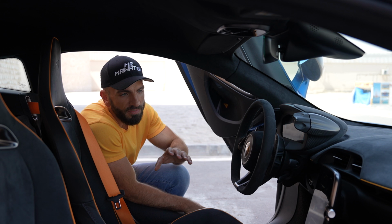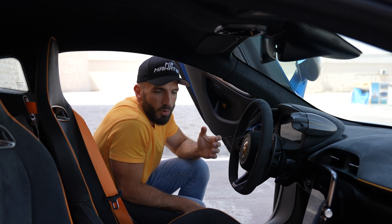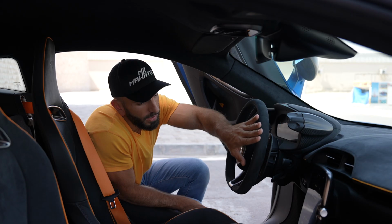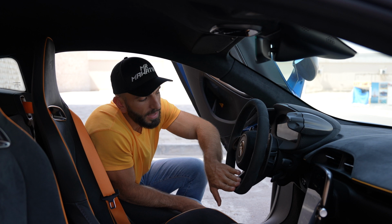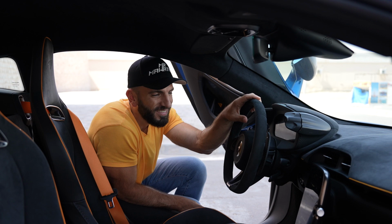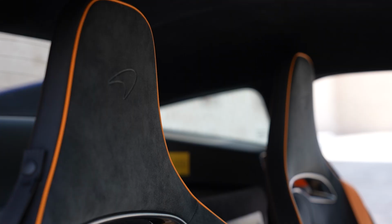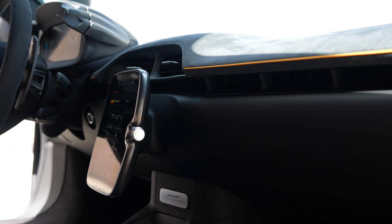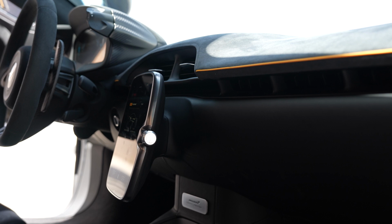The 296 was a bit more crazy, a bit more futuristic in terms of touch controls and buttons. Over here, it's a more pure driving experience. The steering wheel is plain, you have no buttons. Everything is outside. The steering is only there for actually steering, which is a good thing. If you look at the seats, everything is Alcantara. And we have this floating central screen, which operates very nicely.